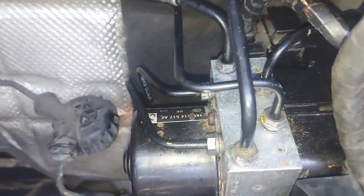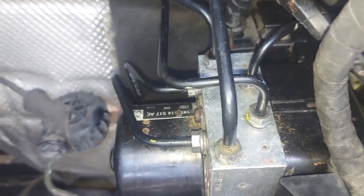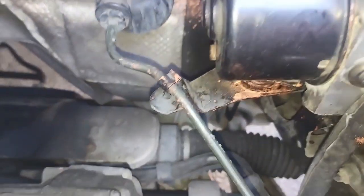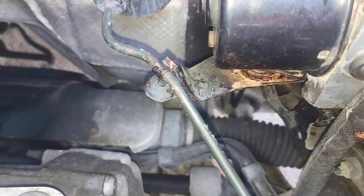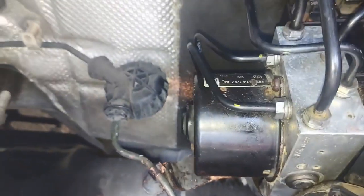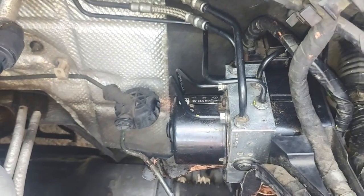I'm back. I have now the module fitted, connected, pipes tightened. If you notice at the bottom, I've got copper grease there. I had to pull those rubbers from the module and put them on this plate first. It's easier that way. Everything is lined up. All that I need now is to fit the battery and then try and bleed it and see how we get on.